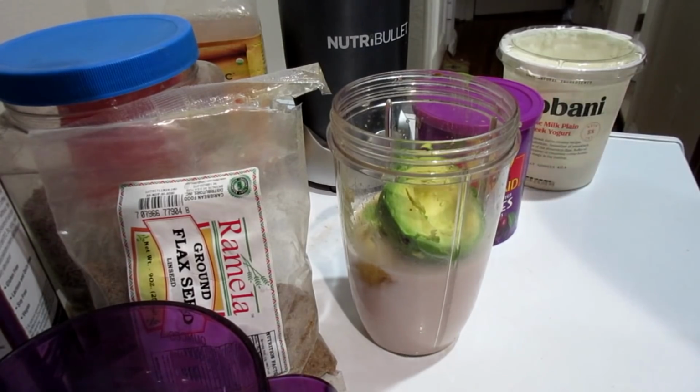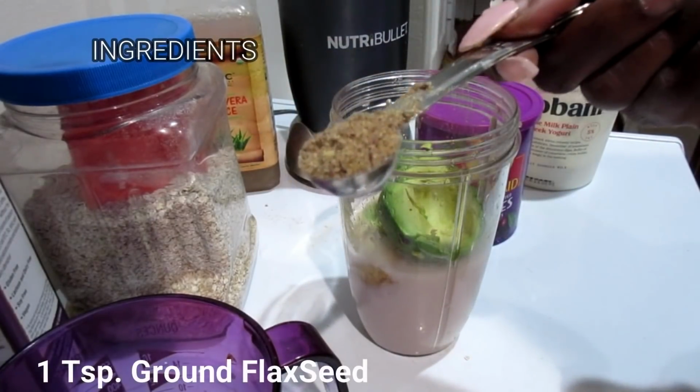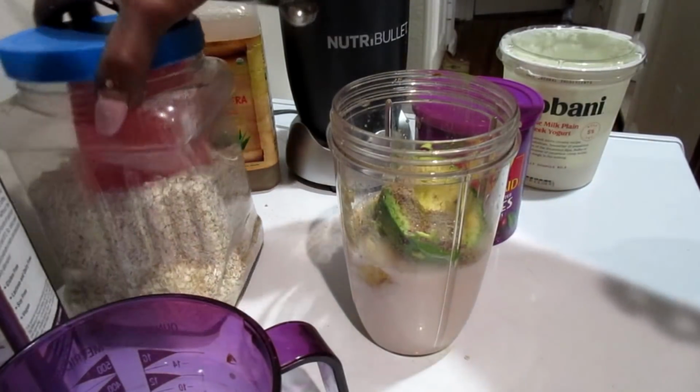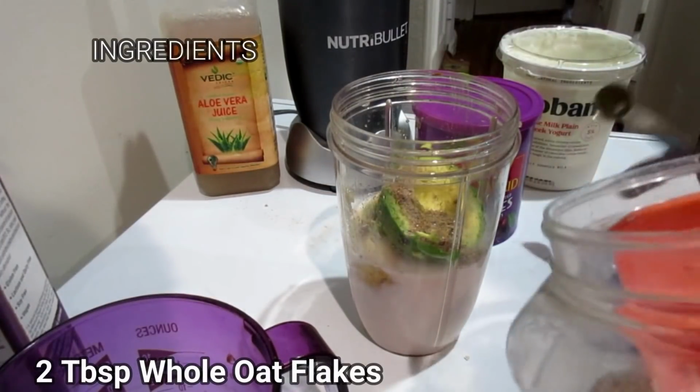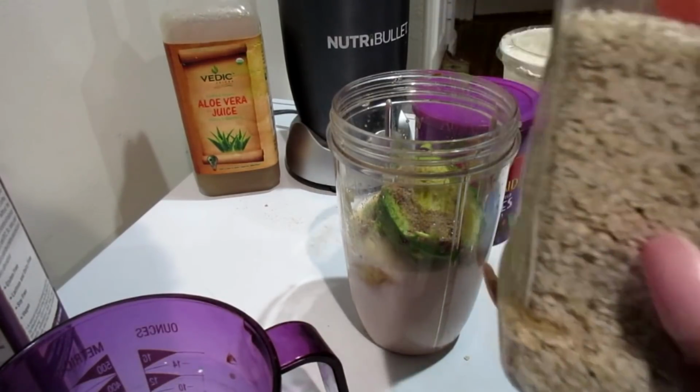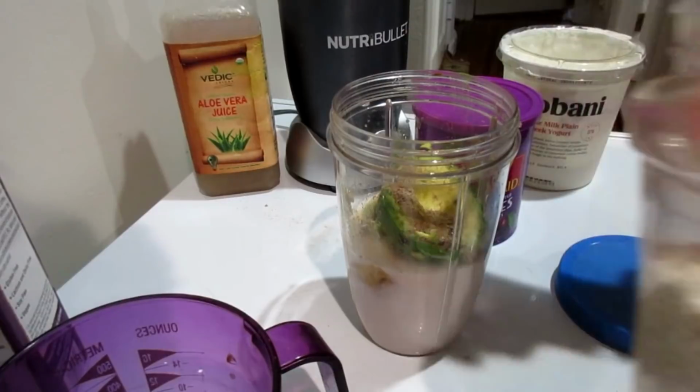Now to finish it up, we're going to be using 1 teaspoon of our ground flaxseed. We're also going to be using 2 tablespoons of our oats. Okay, so 2 tablespoons.